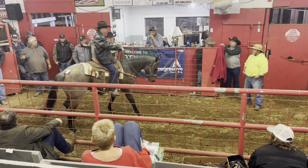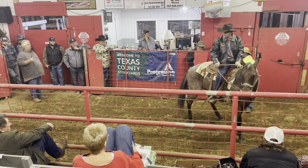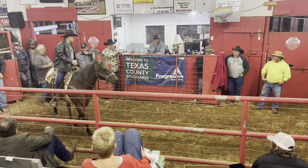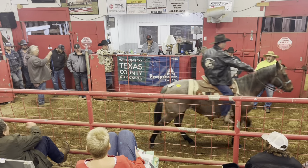Talk about a fancy little mare right there, she is. She's put together right. Good trail horse, brood mare, whatever you want to use her for. Got a little ride to her. Oh, a little bit. 1250. 1500.